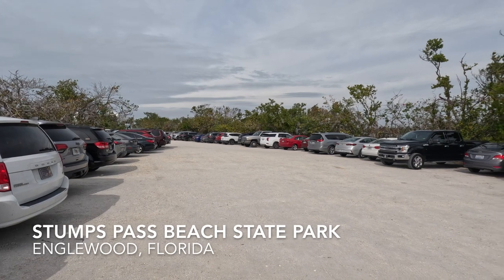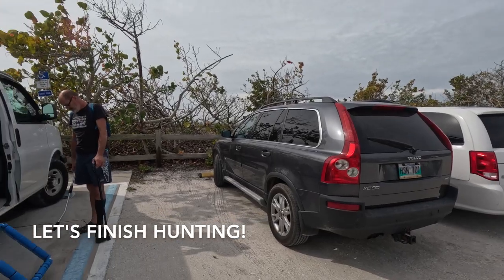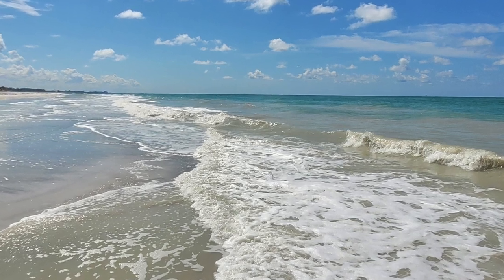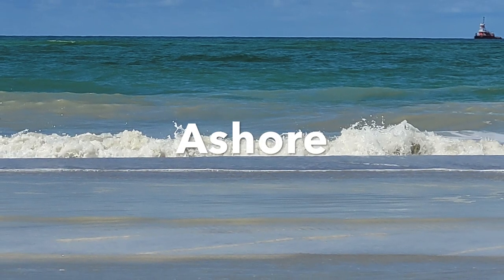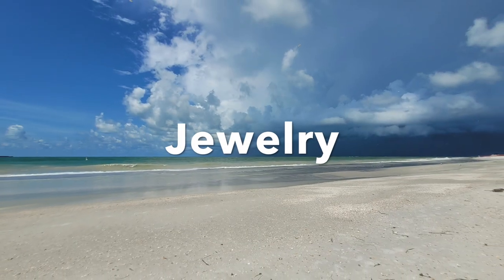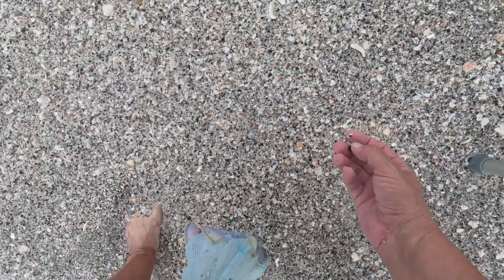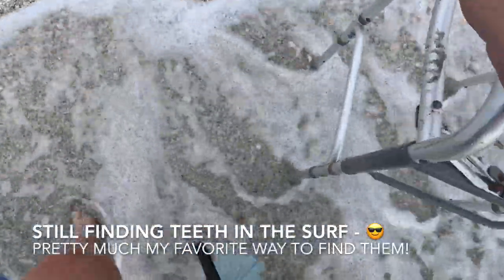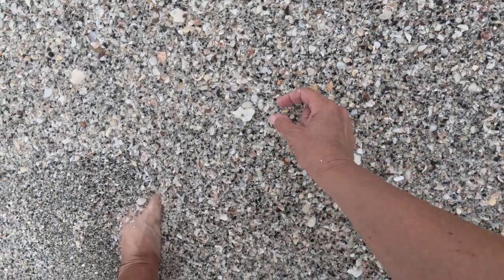Welcome back. Well, we finally have made it back to Stumps Pass, which had been closed for quite some time after Hurricane Ian. Let's go check out and see what we find. Again, unreal. What have we got here? Ooh, there's a piece of a bigger one actually. Nice. There's one right there.